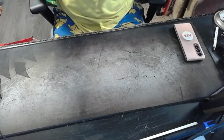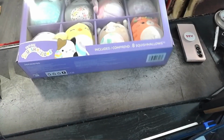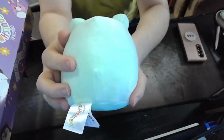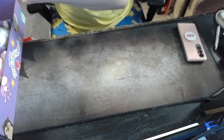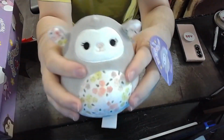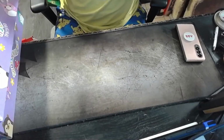Then I got myself the Costco Easter pack, which comes with 8 squishmallows, which we will look at together. I'll pull them one by one, but you know. First off, we have Fritz, which is a frog, which is really cute. Then we have Elia, which is a sheep, if I remember correctly. They're really cute. I really like these sets of plush.